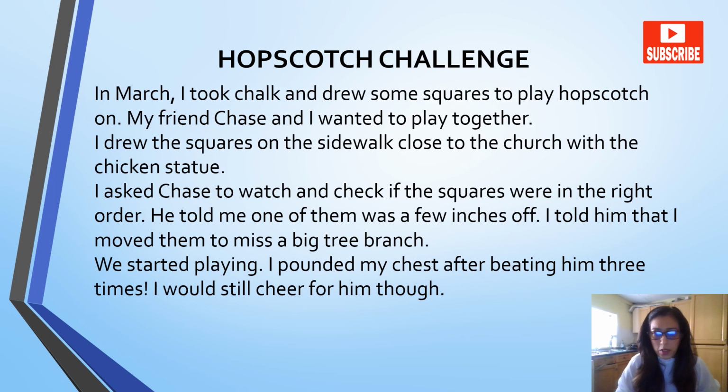The next is hopscotch challenge. In March, I took chalk and drew some squares to play hopscotch on. My friend Chase and I wanted to play together. I drew the squares on the sidewalk close to the church with the chicken statue. I asked Chase to watch and check if the squares were in the right order.